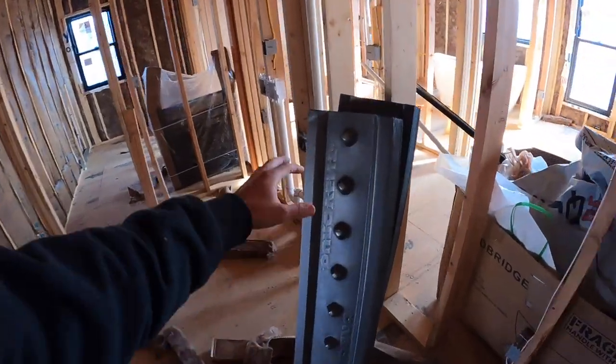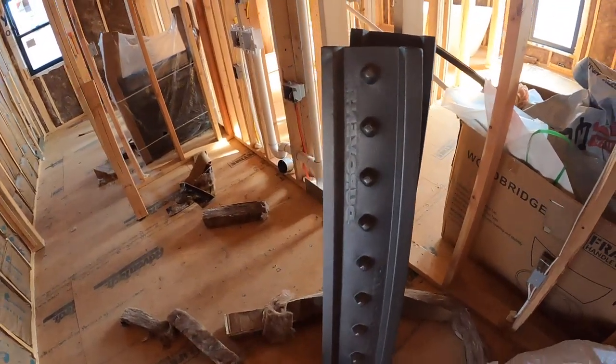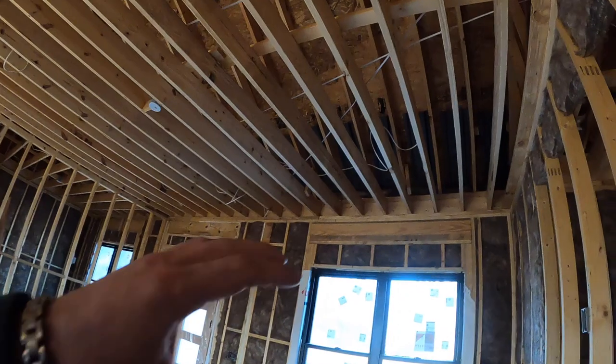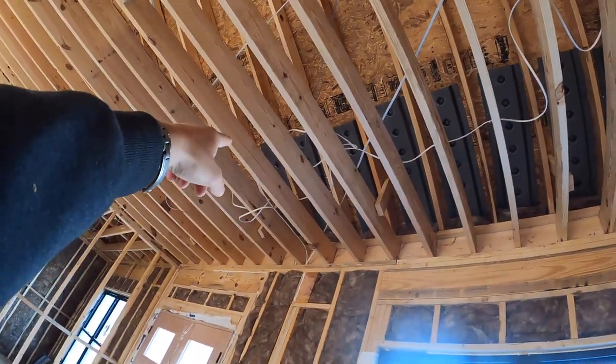Alright, y'all, I wanted to show you what this was right here. This is like a styrofoam contraption, and they said it's called a baffle. What they do with these is put them right above the ceiling, where this angle is coming down. They've already put 1, 2, 3, 4, 5, 6, 7, 8, 9, 10 here.